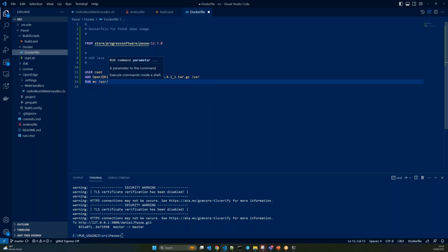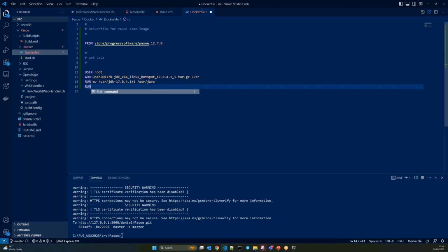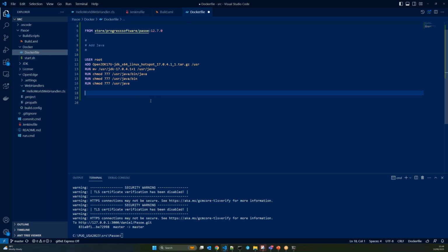Slash azul JDK dash 17.0.4.1 plus 1 slash azul java, and then we want to make that executable, and I do that in the ugly way. So chmod 777 slash azul java bin java. Yeah, I copied that a few times. So make the bin directory executable and the java directory too. That gives us Java inside our Docker image.